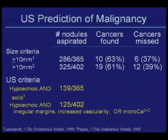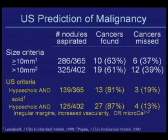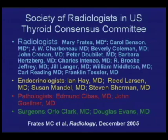On the other hand, if they had not used the size criteria but relied only on sonographic features, namely hypoechogenicity and solid echo texture in the first group, and hypoechogenicity combined with either irregular margins, increased vascularity, or microcalcifications in the second group, they would have in fact limited the number of nodules that they biopsied. However, they would have had a higher yield of carcinoma. And so both of these authors concluded that, in the small nodule, clearly the sonographic appearance was much more important than any specific size cutoff for the lower threshold of biopsy.